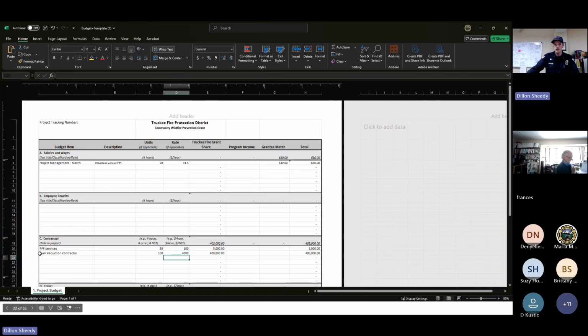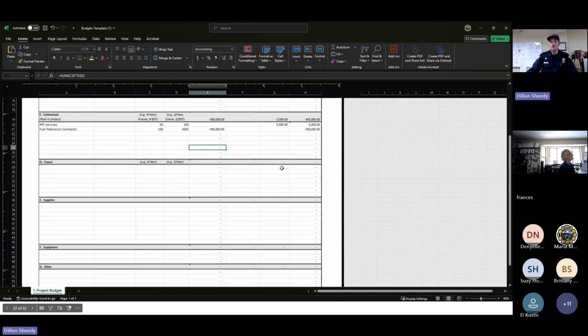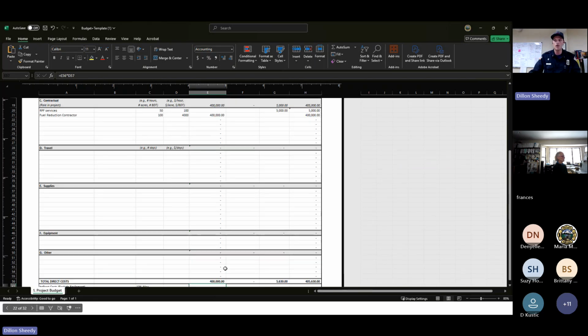Now, if you were to propose some match here, say you're going to pay for the RPF out of pocket, you would move that money over to grant match and you would delete that from Truckee Fire's grant share, right? And so now we're tallying up what your match is and what you're committing to, and also what we're committing to from the grant. And so if you're asking for $400,000 and you're going to bring $5,000 in match, then your total project's $405,603.